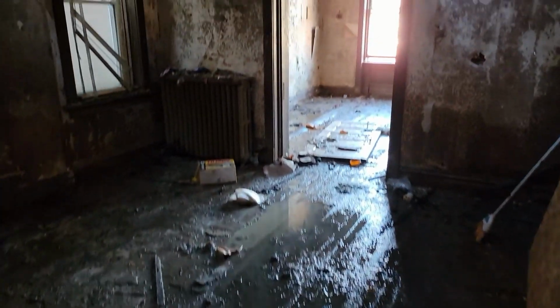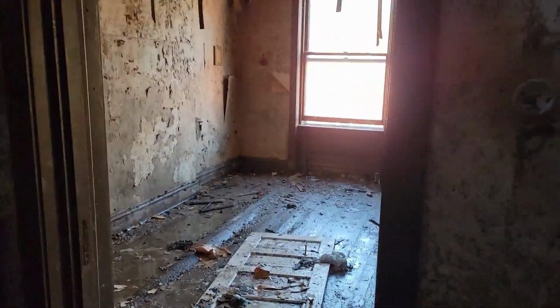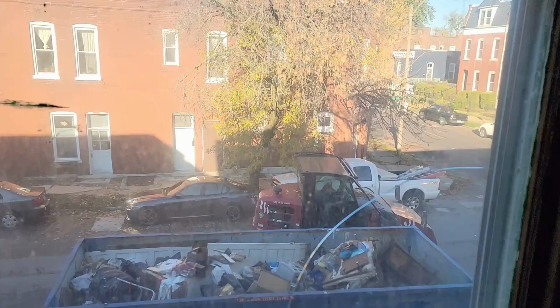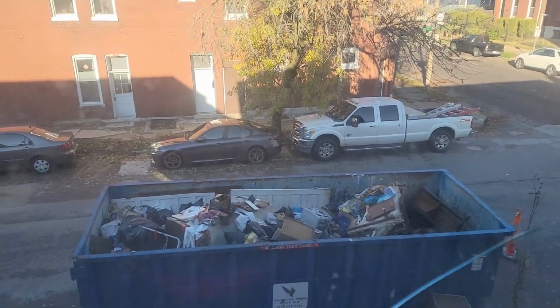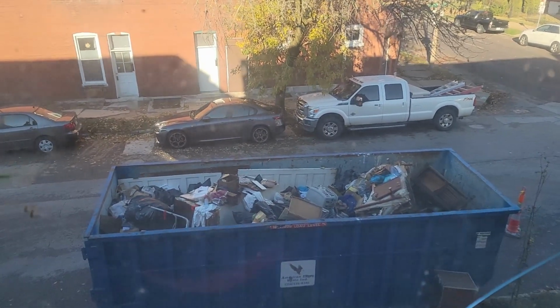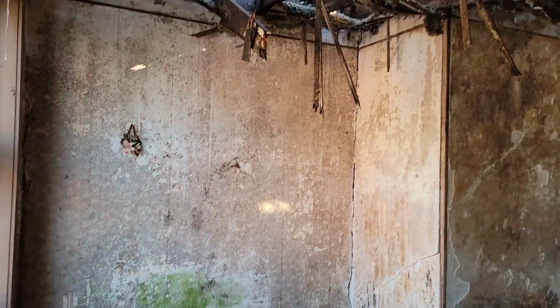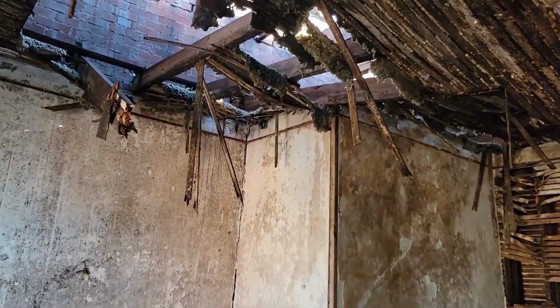So, we already drained the water. It also rained a couple inches over the weekend, so. And it's street cleaning day. So that is one of the dumpsters full of debris. You can see it's mostly personal belongings. All soaked, nothing good.